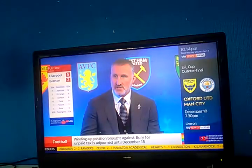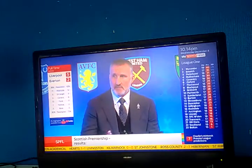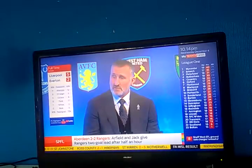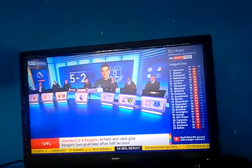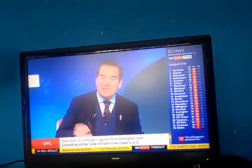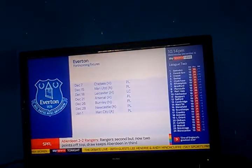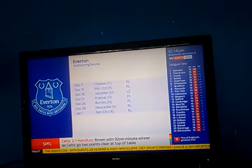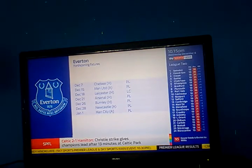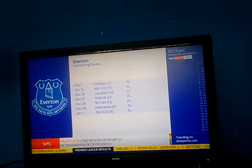Now, normally a manager, when he makes a change, thinks this is not going well. So he recognises something. But to recognise something in the game against Liverpool, he's still pushing rope up a hill because they're up against it most of the night. He is now 10-1 to be the next manager. Will he get the chance to be in charge for a pretty scary fixture list, which starts with a game against Chelsea? Everton are at home to Chelsea and away to Man United, at home to Leicester, home to Arsenal, home to Burnley, away to Newcastle, and away to Man City as their next few. It's not the easiest run, that is for sure.